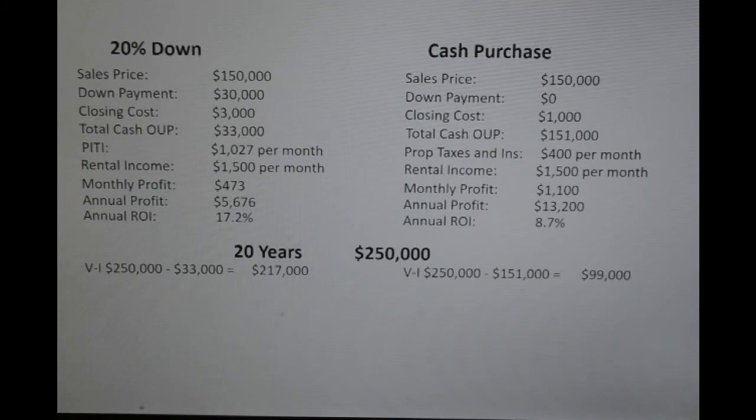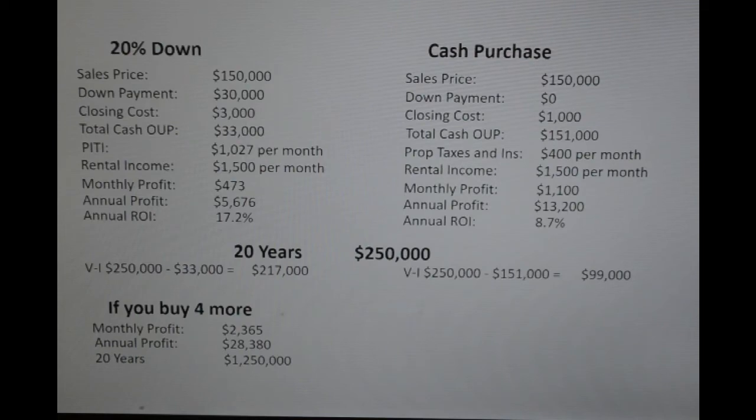All right, so let's look at it another way. Let's say that you decide, I'm going to do the 20% down, and instead of buying one, I'm going to buy 5 houses. So if you buy 4 more houses, you're going to have a monthly profit of $2,365, an annual profit of $28,380. After 20 years, if those properties are worth $250,000 each, that's $1,250,000 for a total value minus investment of over $1 million.